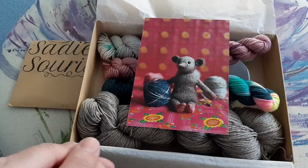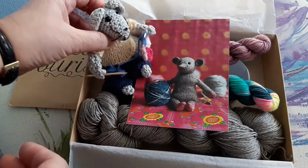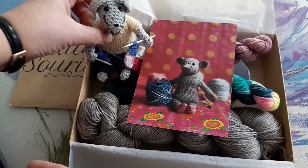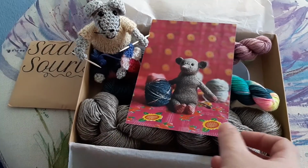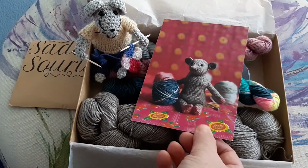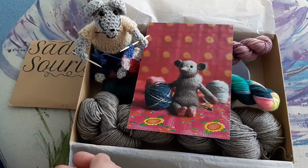It'll be a little friend for Mousie. Mousie, do you want to come and have a look? Look. Yay, look. That's very exciting. I think she's going to be a bit bigger than you, though, Mousie. She'll be like a big sister. So there we go. So in future podcasts, hopefully I can show you the progress that I make on that. But I'm going to wait till I finish the little bear first. So it'll be a little while before I start her. But I'm going to want to start her as soon as possible. So there we go. I'm really excited to make that project.